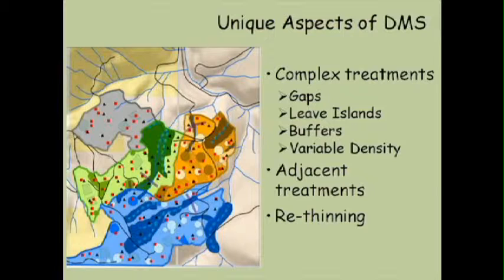So the density management study is one of several experimental thinning studies here in the region, but it does have some differences from other studies. And I put unique here, that could be in quotes because these are actually some challenges presented for somebody who wants to study birds in the density management study. And of course, the complex treatments that were installed are a key feature of the density management study. There's gaps, leave islands, buffers, and variable density.